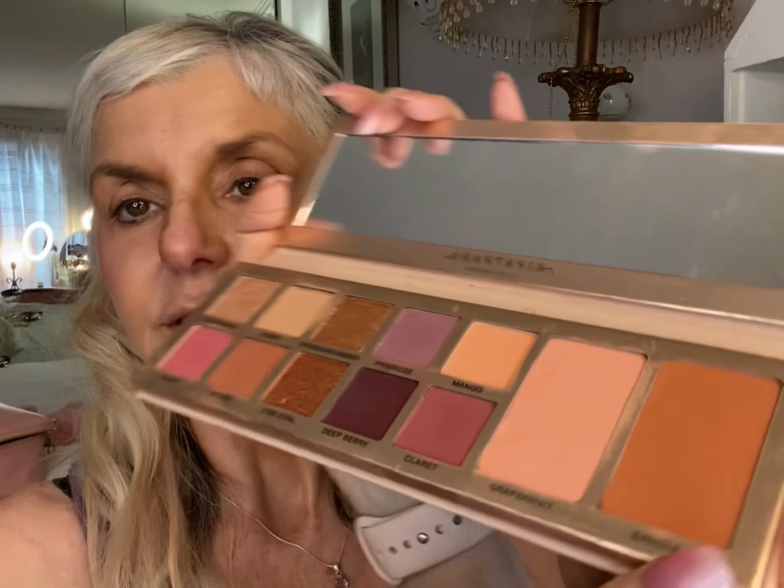Okay, so I'm using the Anastasia palette today that I got from Ipsy. Man, she sent me this big old palette. This is awesome. I love, love, love. And I'm using this one right here. I love that, but we're gonna use this one today.